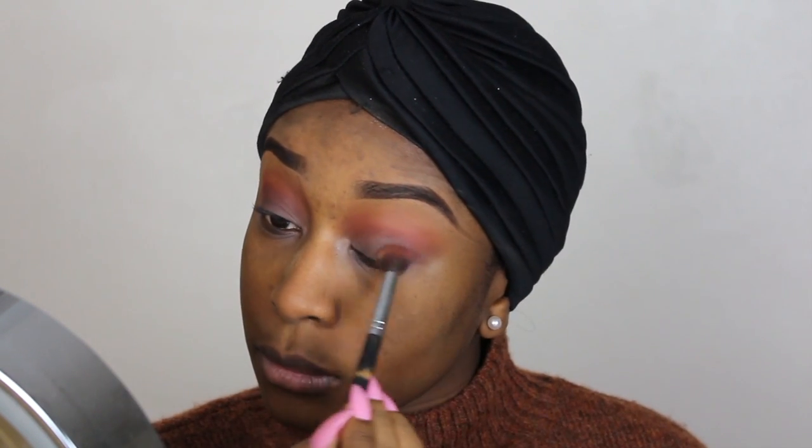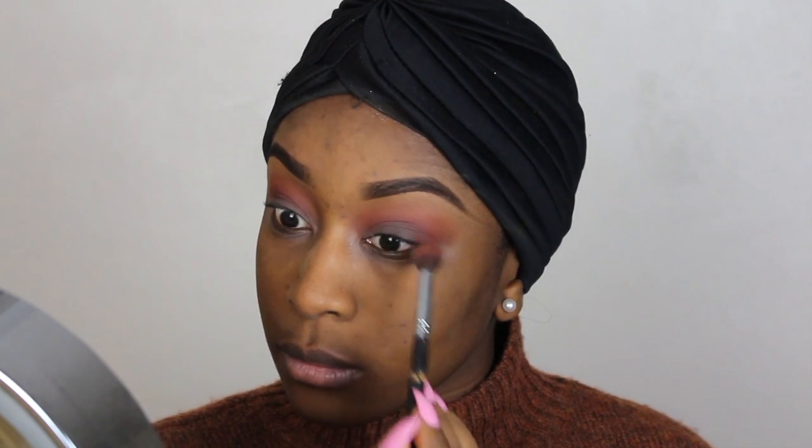Then taking warm taupe and Cyprus Umber, I'm literally just going to brush that all over my lid. This is just like a soft brown look, like there's nothing major going on with the eyes. I just wanted some colour, and then I'm going to take the brush that I used earlier with a bit of red ochre and blend all of that out.